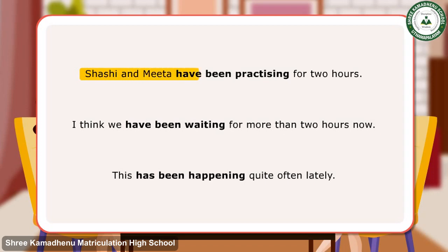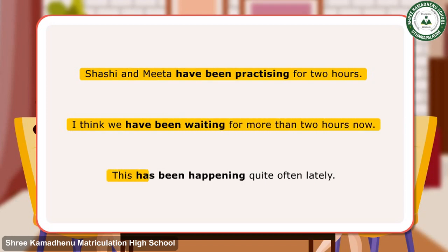Shashi and Meeta have been practicing for 2 hours. I think we have been waiting for more than 2 hours now. This has been happening quite often lately.